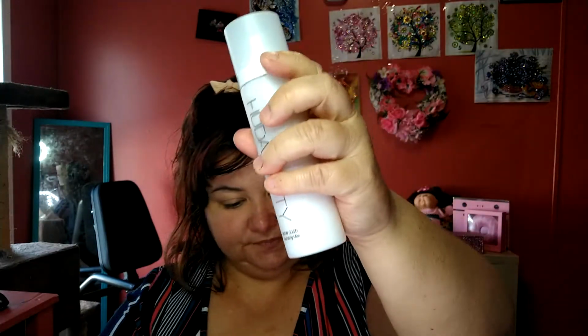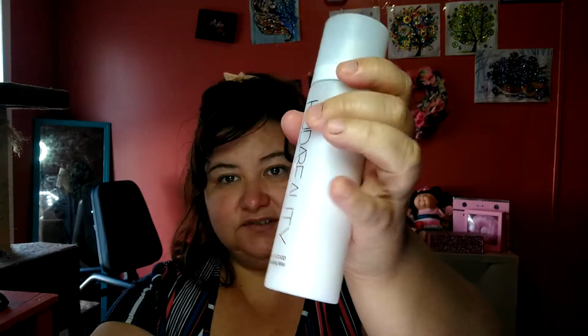Next and last, we have the Glow Coconut Spray, and this is for $30 as well. Looks like this. And she's a little thick. She's a little heavy. And it smells so good. If you like coconut. If you don't like coconut, you're going to hate it. So, I spent like $100 on face stuff.